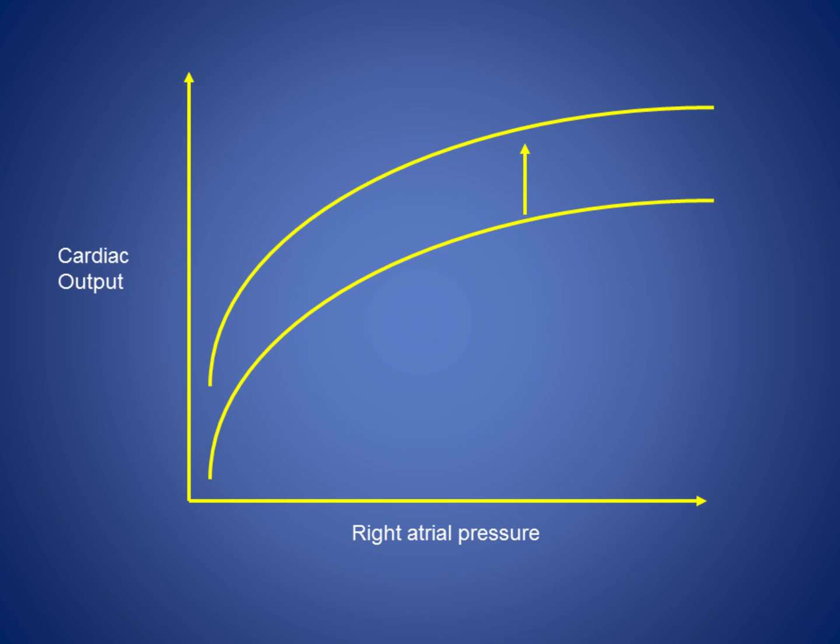So what happened here? Let's say where this arrow is, and we haven't changed radial pressure, what would we have had to have done in all likelihood? Yeah, we could have increased heart rate. We could have increased contractility. We could have repaired mitral regurgitation. We could have done anything that will increase stroke volume and get you at a higher curve.